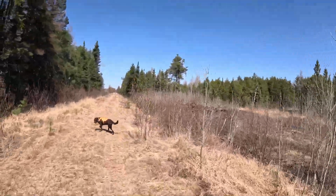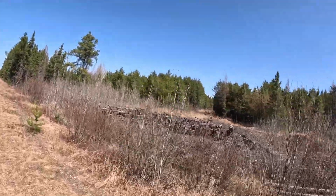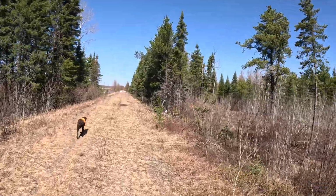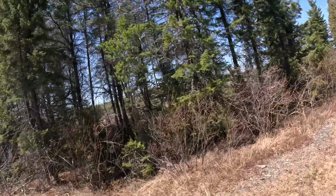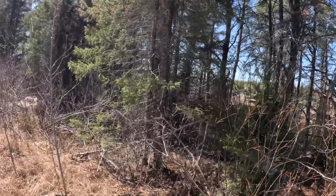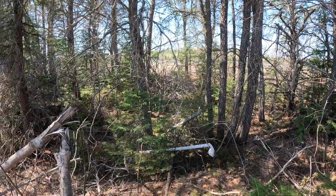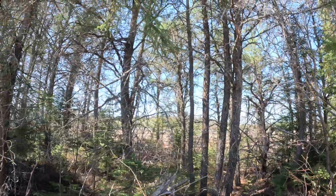There's another pole there. I think the spur comes to an end here. You can see an old logging road. You can see some old piles of trees here. What is that? Just junk that people have thrown in here. Looks like some old carpets and stuff like that.